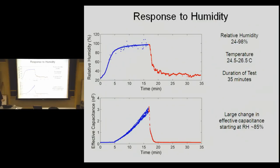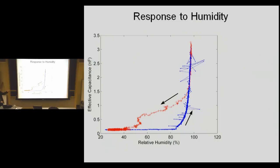What I believe is happening is moisture is accumulating on the paper, and it actually provides a conductive path, essentially. These are the same data, but plotted as effective capacitance versus the relative humidity. This is the humidity going up. And then you see this hysteretic behavior, which I believe is associated with the amount of time required for that moisture to dry and the devices to return to their original level of performance.